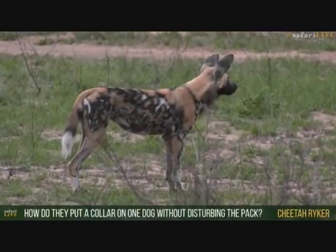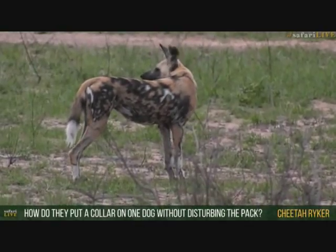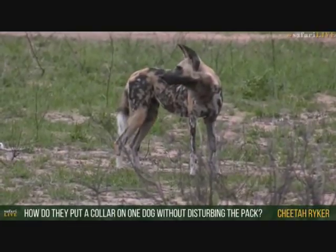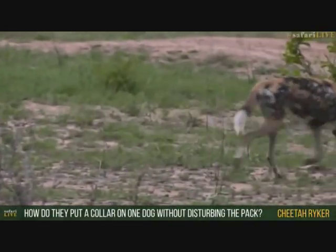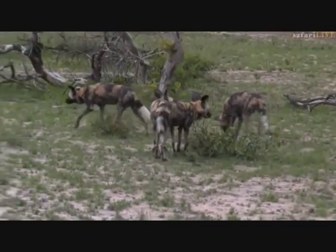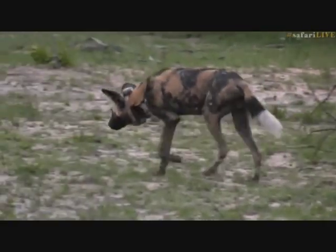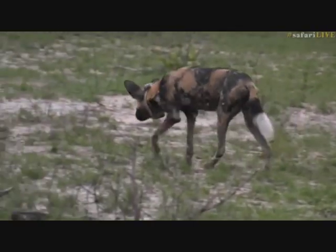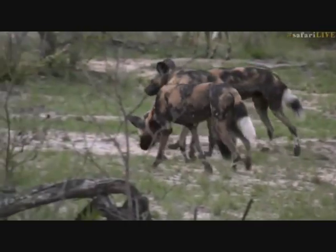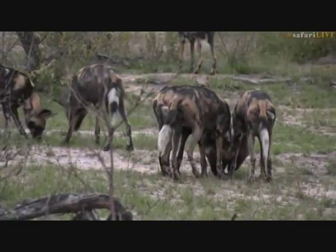Cheetah Riker asking a very good question. How do they put a collar onto one of the animals without disturbing the rest? Now, it is quite a difficult thing to do, but they will have to isolate that alpha, and they will have to dart him. And yes, it is quite risky, because if he's released and allowed back into the group, he might get rejected. So the researchers and the vet who is responsible for that need to be very careful and be very quick in that whole procedure.